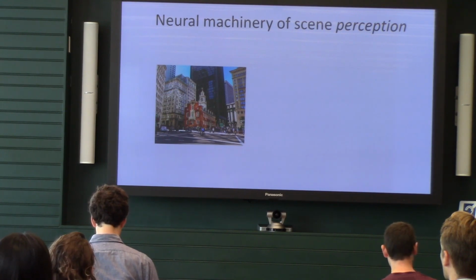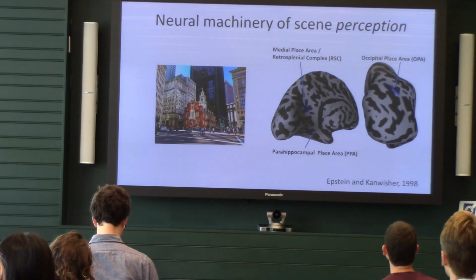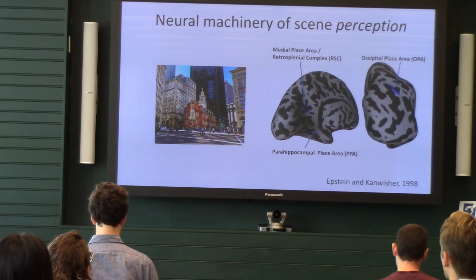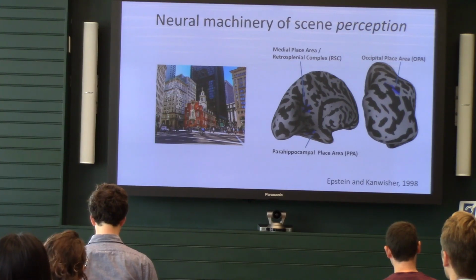So perhaps unsurprisingly, we also have neural machinery dedicated to the perceptual representations of visual scenes. This trio of regions, which has classically been referred to as the scene perception network or scene selective cortex, is defined simply on the basis of being driven by the visual presentation of images like this, at this little corner in Boston, selectively more so than to images that are presented of other categories like pictures of faces or objects or bodies.